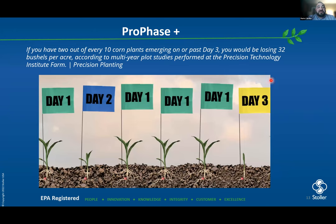So here is a picture of what they've done. Here are the seeds emerging on day one. If you have a couple that are struggling in there, two of those emerging out of 10 at a later date can cost up to 32 bushels per acre in loss. And that's not difficult to see. If a plant is left behind by a couple of leaves, it's pretty much a weed. So we want to avoid that, and we want to create that environment and plant structure that is going to allow those plants to be at an even competition in the field.